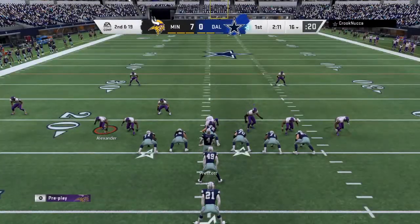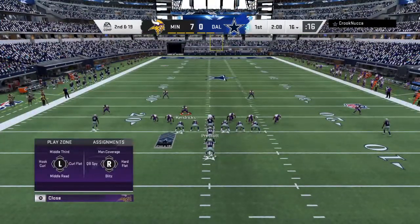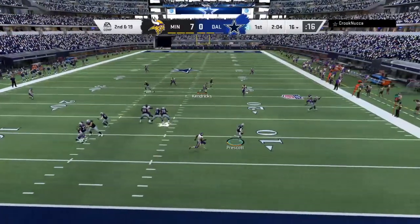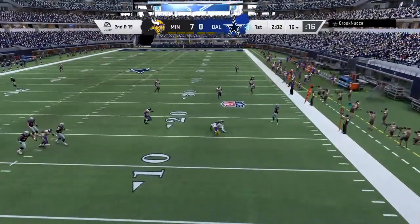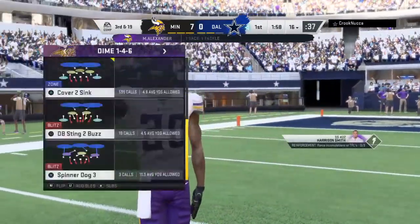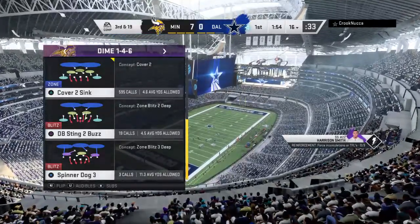After the sack, it's 2nd and 19, and the road gets a bit tougher from here. Now Prescott, escaping the pressure right. Under pressure again, and down he goes again. And that is the 3rd sack this offensive line has allowed this first quarter.